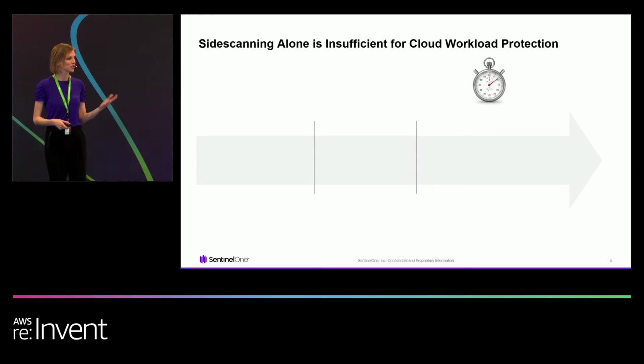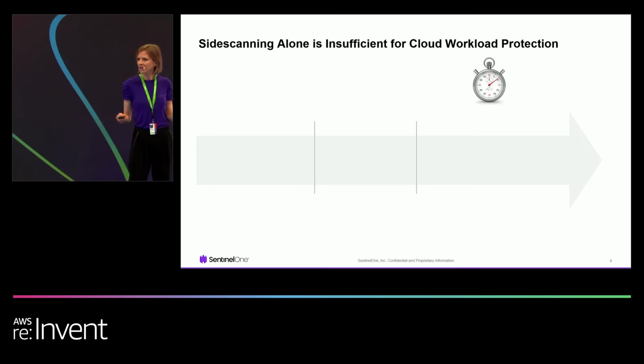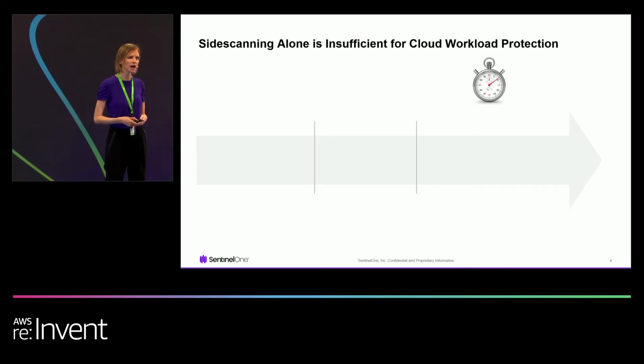So let's talk about a commonly proposed solution for cloud security, and that is side scanning. This is a method of collecting workload data directly from block storage, cross-correlating it with cloud metadata, and looking for vulnerabilities, leaked passwords, things like that, right? Seems like a pretty good idea, right? Kind of nice, maybe for peace of mind.